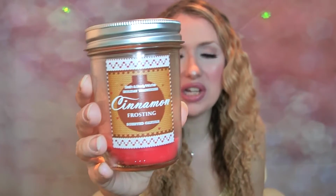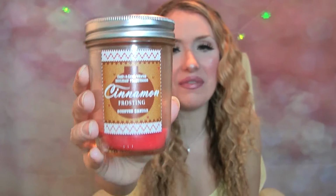And this is a mason jar, and I really love that label. I think it's really, really cute for Christmas. I really, really love it. Now, let me just read underneath and see what the description of the candle actually is. It says, top of the holiday celebrations with the scrumptious scent of grated cinnamon and clove, vanilla bean and whipped buttercream. It burns for approximately 30 to 40 hours and is 170 grams.